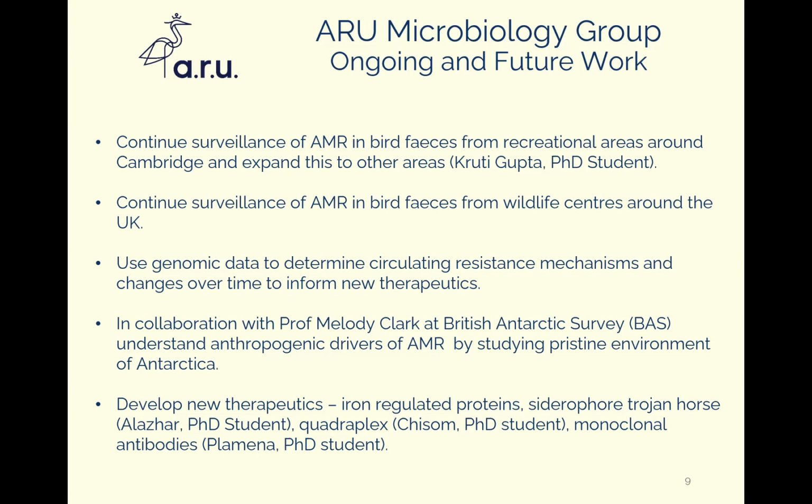So yeah, we're hopefully using some of this data to, as you've seen earlier, Chisholm and Alazar also in this flash talk, we are looking at developing new therapeutics. And there's also Plamina, who's looking at monoclonal antibodies as well. So yeah, that's it.